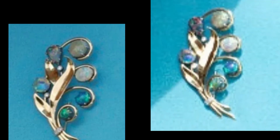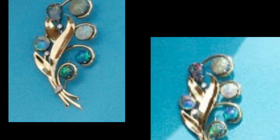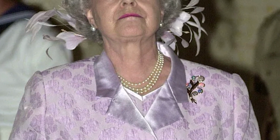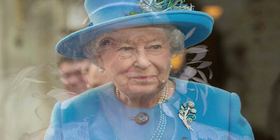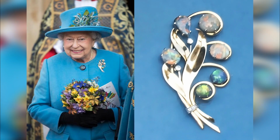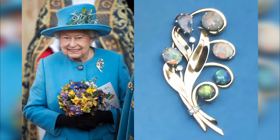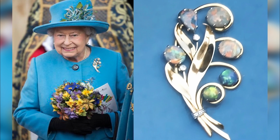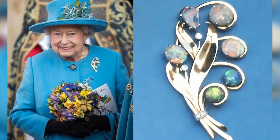The opals, known for their dark body tone and vibrant flashes of red, green, and blue, give the brooch its distinctive allure. Though not one of the Queen's most frequently worn pieces, the brooch has made appearances at several important events throughout her reign. One memorable outing was during the annual Commonwealth Day service at Westminster Abbey in 2016. The Queen, who has been the head of the Commonwealth since 1952, selected the brooch for this significant occasion, its opals beautifully complementing her blue ensemble.